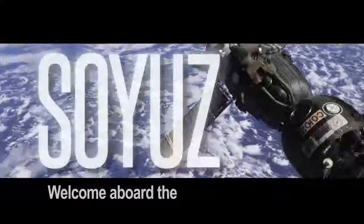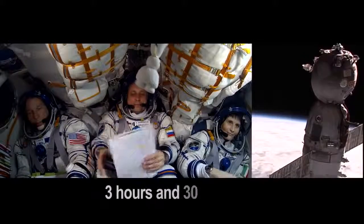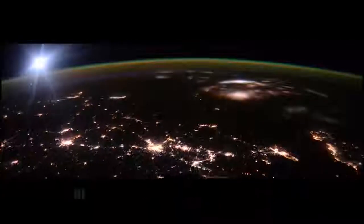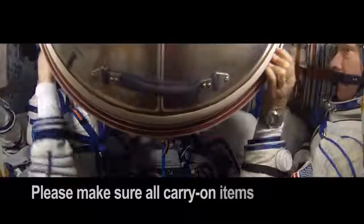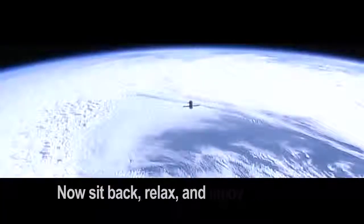Welcome aboard the Soyuz MS spacecraft with non-stop service to Kazakhstan. Our flight time will be just under 3 hours 30 minutes. We'll be descending from an altitude of over 1,300,000 feet. At the time of departure, we're flying at a ground speed of 17,500 miles per hour. Please make sure all carry-on items are secured and that your seatbelt is correctly fastened. Now sit back, relax, and enjoy the flight.